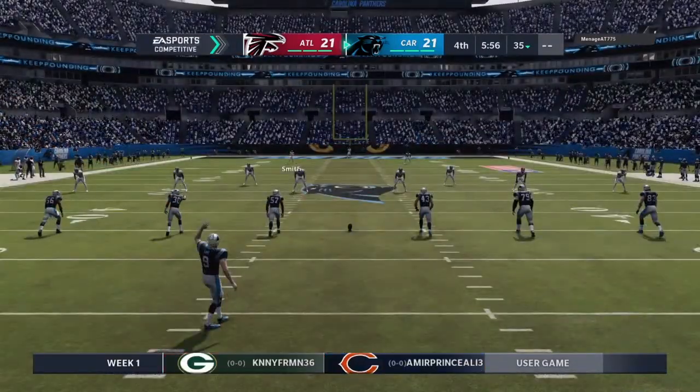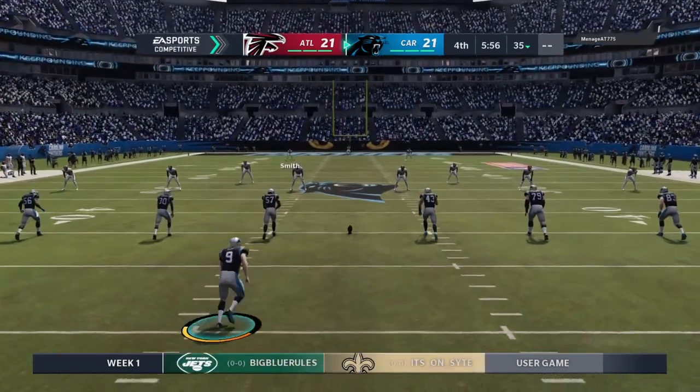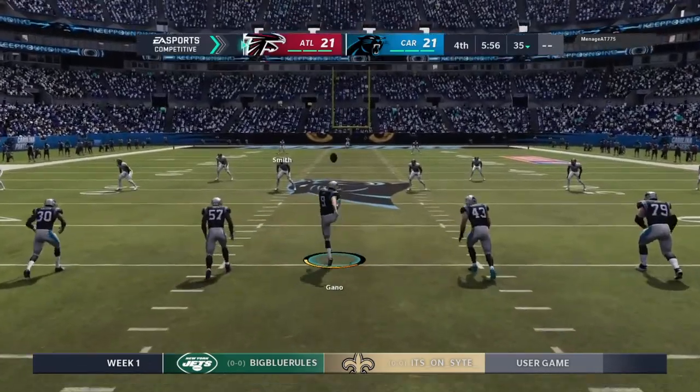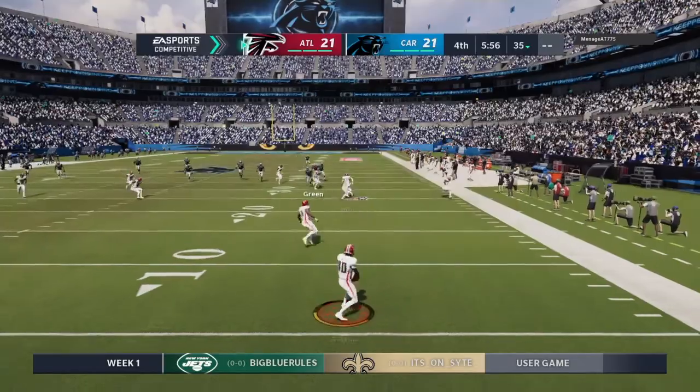You're exactly right about that. It wasn't just the vision, right? Once he saw the gap, decisiveness, made up his mind, and about the power to finish the play. Not only did he get good blocking, he created his own space as well.